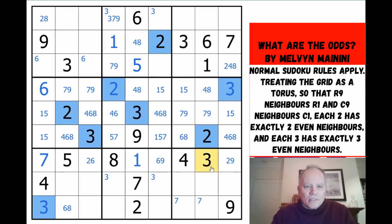What about this? This has got 2 evens already. But that could be odd or even. 3, 2, 1, 6, 7, 4, 9. This is 5 or 8 just by Sudoku. Oh, that can't be 9. There's a 9 in the box. What lunatic put a 9 in there? Someone who doesn't understand the basics of Sudoku.